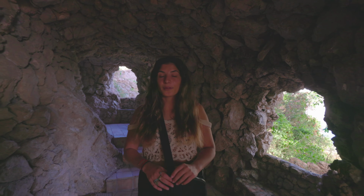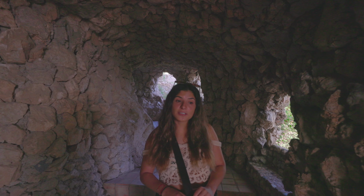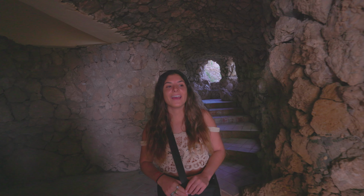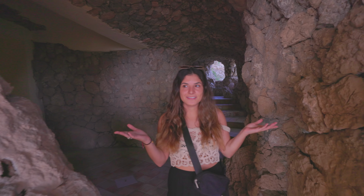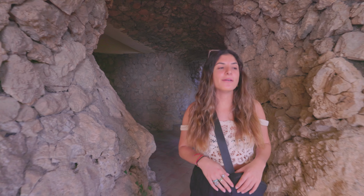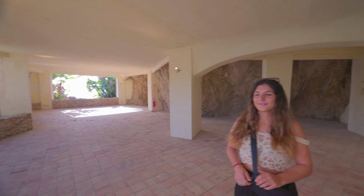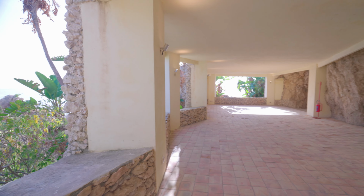So we just walked through the museum, and it turns out this was actually owned by a bunch of different families, and it just kept getting passed on. And it's crazy to think that somebody would live here. It's huge. It's so sick. But now it's just surrounded by nature and rocks, and it's beautiful. Look at that cave that she just came out through. I mean, it opens up to this entire big living space. Crazy to think someone used to live here.